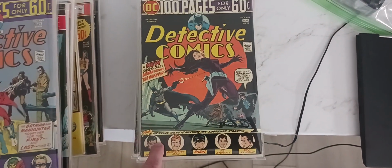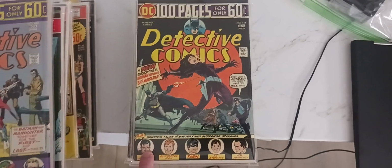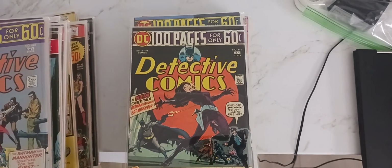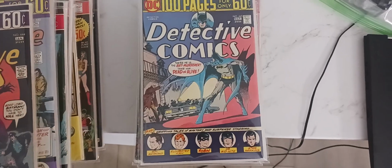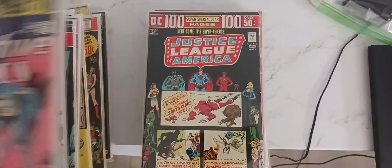The neat thing about this actual issue is when I take it out of the bag, it smells so good. So you know how some comics retain that smell more than others? This is one of them. Wish you could bottle it. Like a cologne. All right, number 445 of Detective Comics, the last of the 100 pagers for Detective Comics.